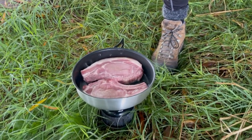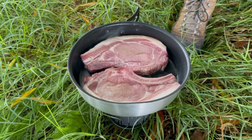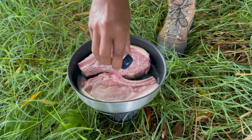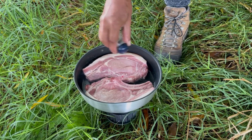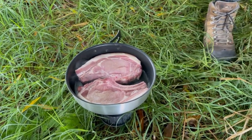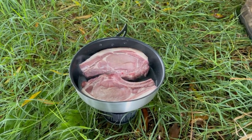All right, looks like Phantom Cat has got us some pork chops on the go, eh? Yeah, mate. And he's just seasoning that with some salt. And how long is that going to take to cook, brother? I'd say about 15 minutes, maybe. Just going to go slow. Give it a flip every 7 minutes or something? Yeah, yeah.